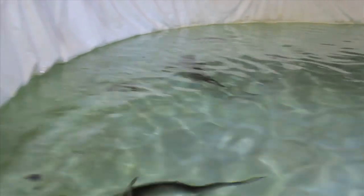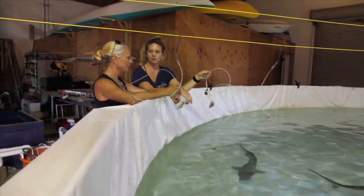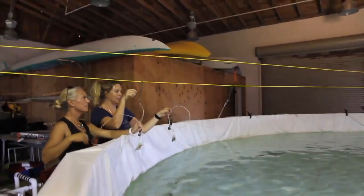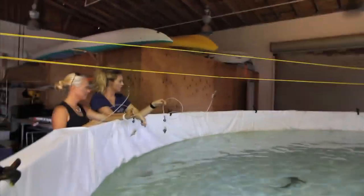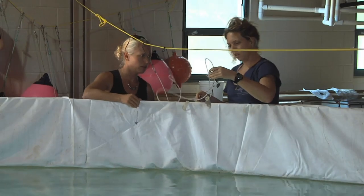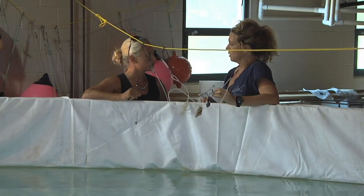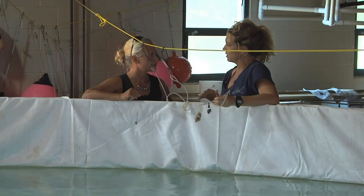At the indoor shark tank, Melanie shows us her behavior trials. They're designed to repel sharks from baited hooks. She wants to know if electropositive metals can actually stop sharks from biting. Can you talk to me a little bit about what you're doing? Yeah, actually, these were some behavior trials that were meant to mimic what we were doing in the field.